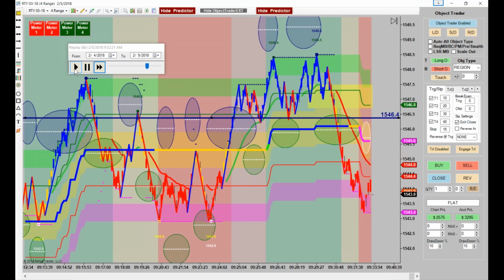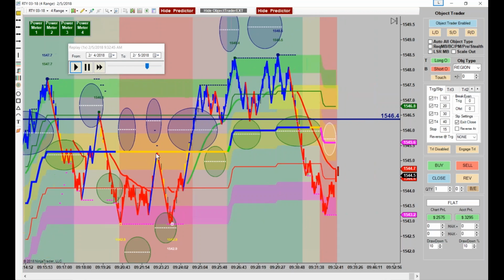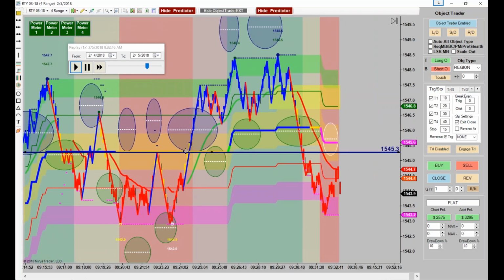You got to think quick. How about predictor? Look to the left to trade the right. You got a swing right across there. Predictor says it's there also. Let's just take a shot at it. 2.